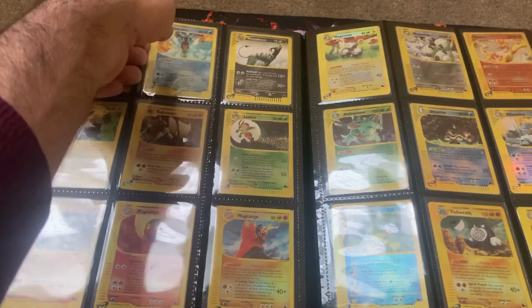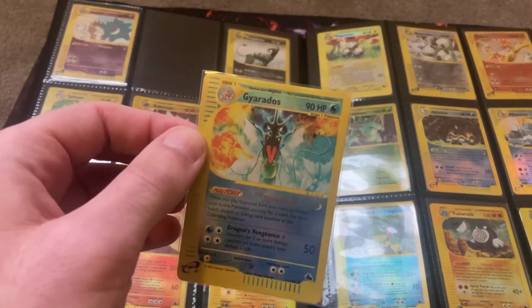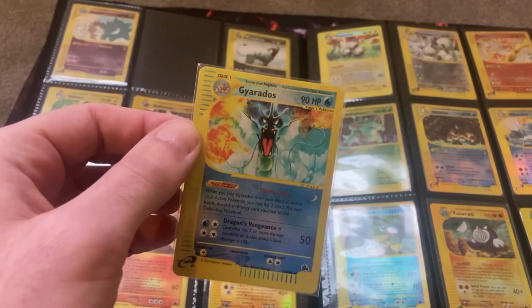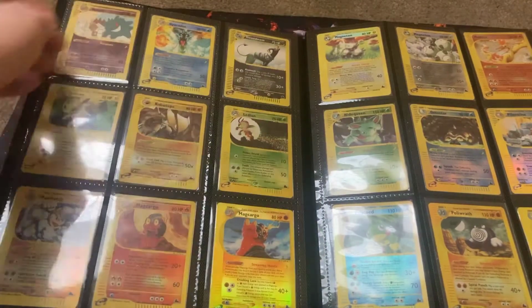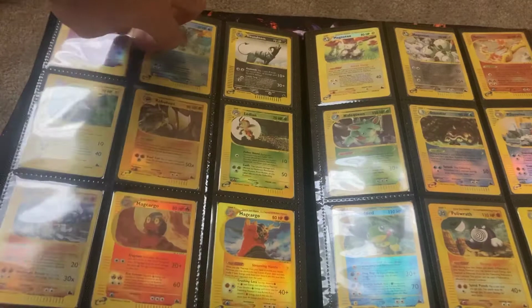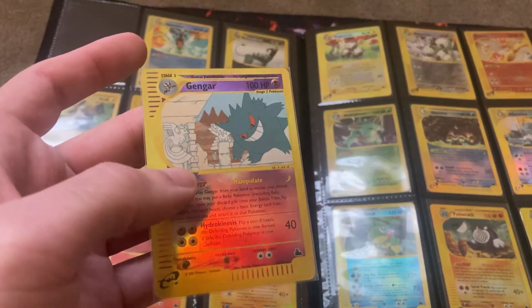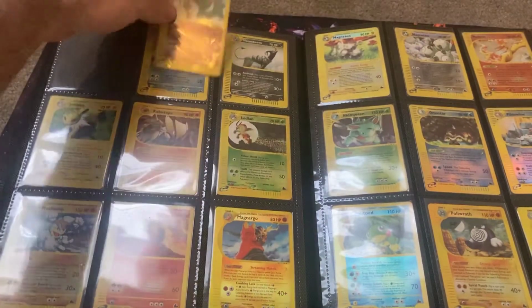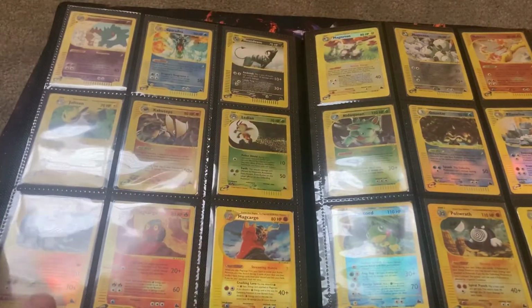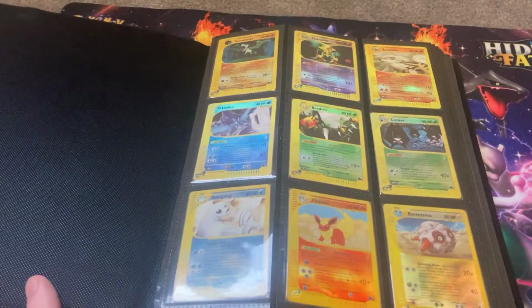The Gyarados, I think this is one of the nicer Gyarados artworks out there. They actually included fire in the artwork, as you can see, which is kind of interesting for the water type, dragon type Gyarados. I really like this Gengar too, with these statues in the back. I think it looks interesting. Back to the beginning. Alakazam is really cool too.